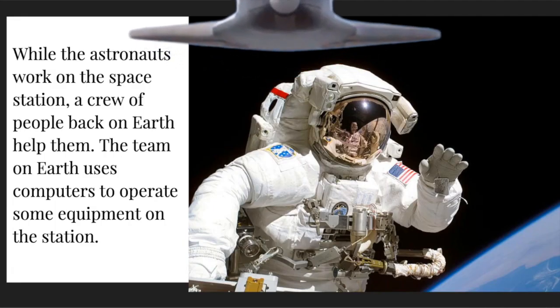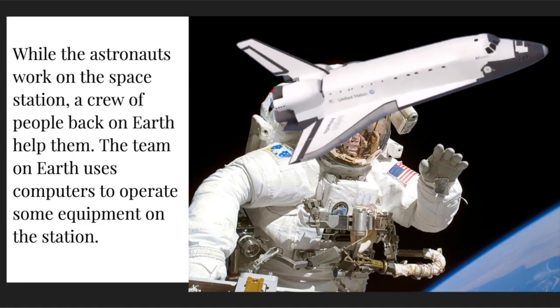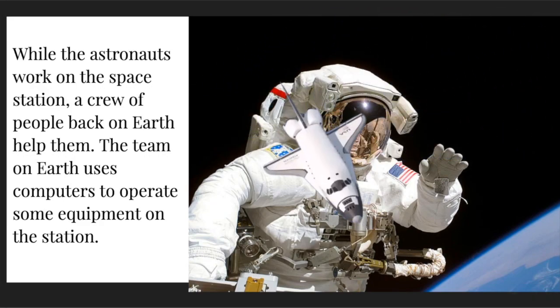While the astronauts work on the space station, a crew of people back on Earth help them. The team on Earth uses computers to operate some equipment on the station.